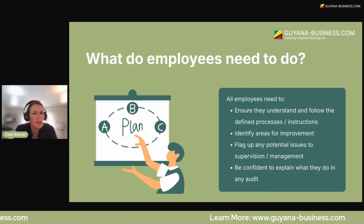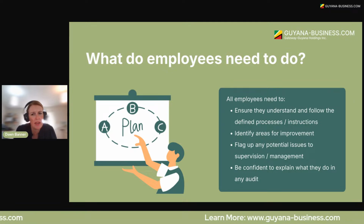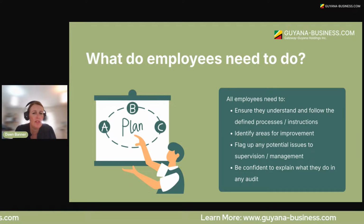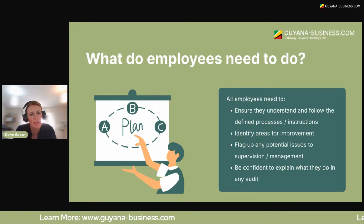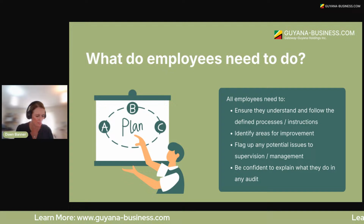They should also be identifying any areas for improvement. If they think there's a different way to do this that would make it more effective or efficient, then they should be flagging that to us, along with any potential issues so that we can address them before they get to our end customer. And they need to be confident to explain what they do in any audit. The best organisations that you go into are where the employees are really proud of what they're doing and really want to tell you about their organisation and their processes and how good they are.